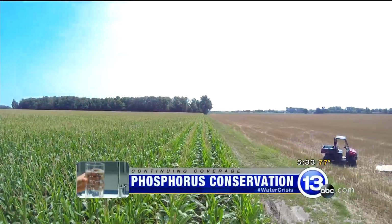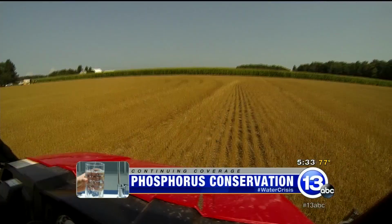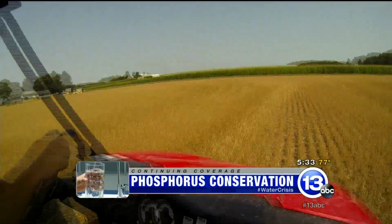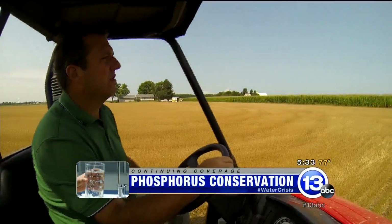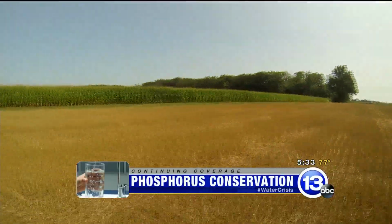We've been able to keep our fertilizer costs down because we don't want to spend extra money as farmers any more than anyone else does if it's unnecessary. Farmers are also cutting down on fertilizer runoff with what are known as cover crops. They hold the nutrients, so that we don't lose them off of the soil or off of the ground into the waterways. And so those cover crops act as a scavenger to hold those nutrients for us.